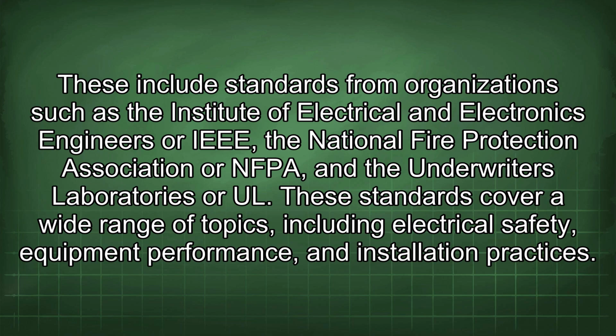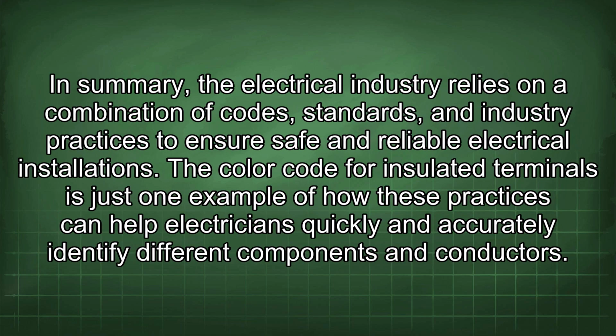These standards cover a wide range of topics, including electrical safety, equipment performance, and installation practices. In summary, the electrical industry relies on a combination of codes, standards, and industry practices to ensure safe and reliable electrical installations. The color code for insulated terminals is just one example of how these practices can help electricians quickly and accurately identify different components and conductors.